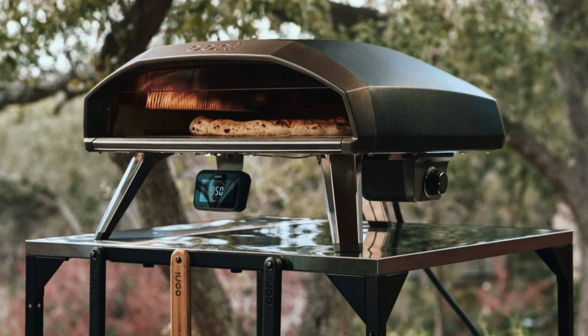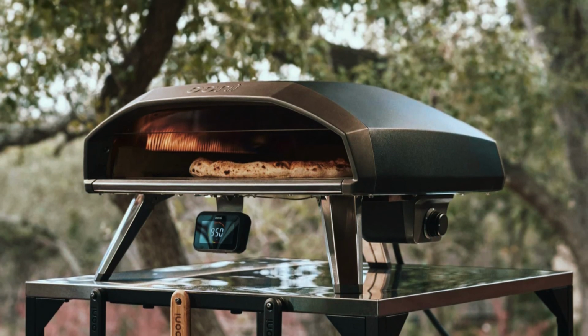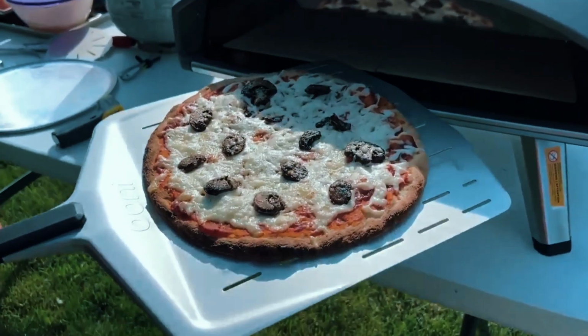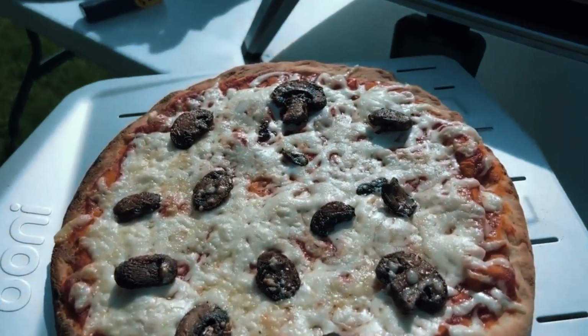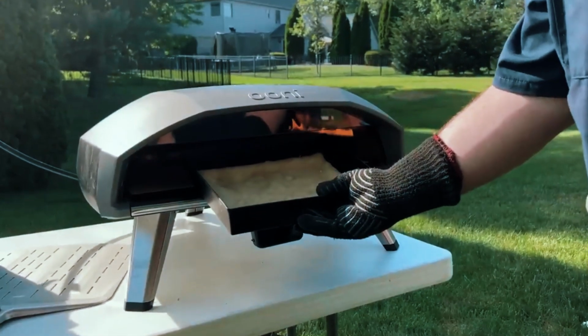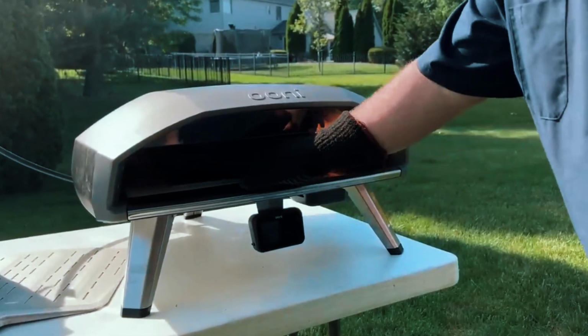This model is great for anyone who values ease of use while still achieving high-quality results. Families, beginners, or anyone who doesn't want to deal with wood, charcoal, or ash cleanup will appreciate how straightforward it is to operate. Even experienced cooks will enjoy its reliability and efficiency when making large batches of pizza for gatherings.